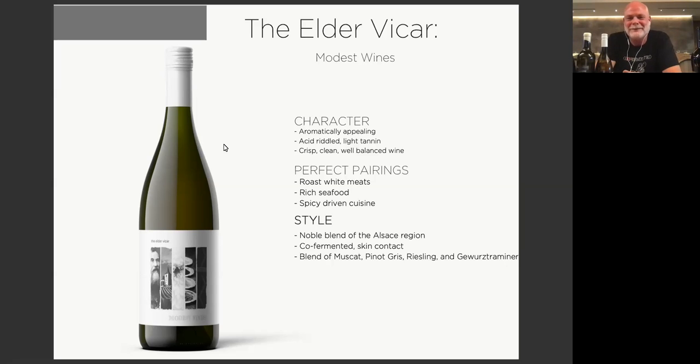Excellent, perfect. So the first wine, did anybody have Elderviker in their pick? Excellent. So this is the Elderviker. Elderviker is a wine that's in our newest line of wines. We just started this particular vintage. It's called the Modest series of wines, and it sounds kind of funny, why are we calling it modest?